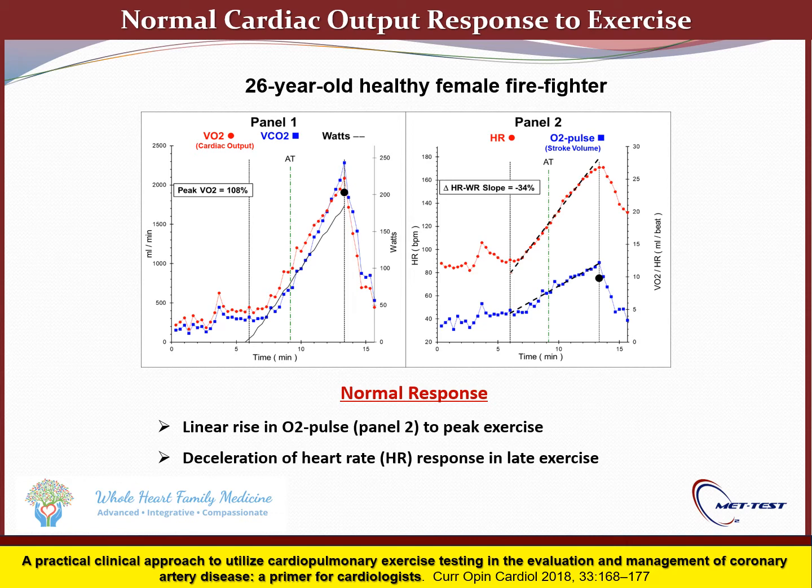You get a normal linear rise in the stroke volume response, and in a healthy individual, as you get to higher and higher heart rates and approach your true peak cardiac output, the heart rate can no longer sustain its increase, so it actually starts to slow down as it approaches true peak heart rate. So it's a negative slope on the heart rate at the end of exercise. And then the stroke volume response should be linear without plateauing and without a decreasing pattern in late exercise.